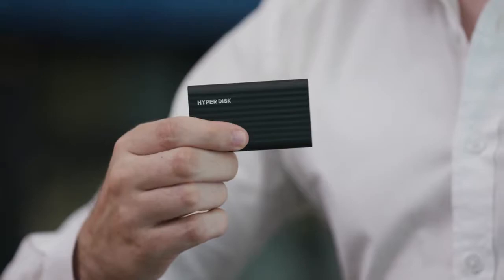Upgrade your MacBook or iPhone, every 256 GB SSD storage will cost you around $200. But you can get HyperDisk 1 TB SSD with the fastest speed 1 GB per second at just $199.